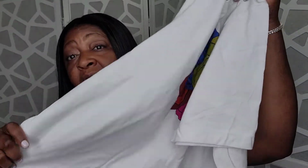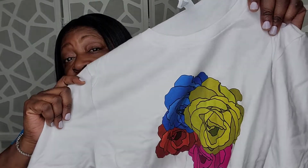The white is very vivid, and the cotton is super soft. That I appreciate. So that's what I like about it. And the extra large looks like a real extra large.